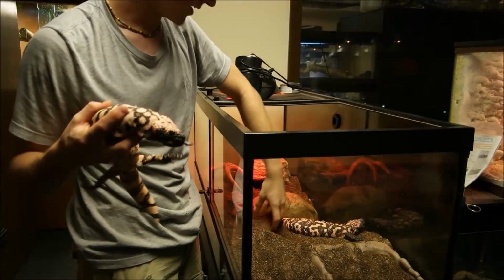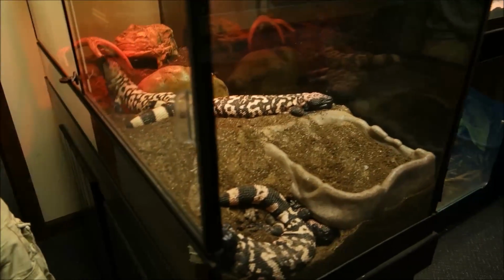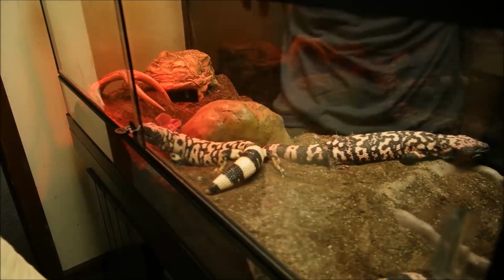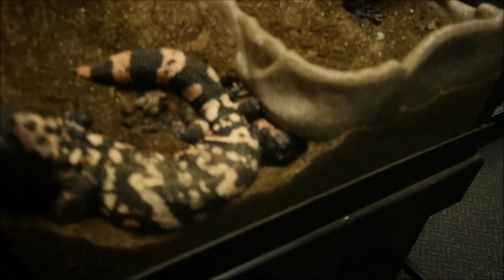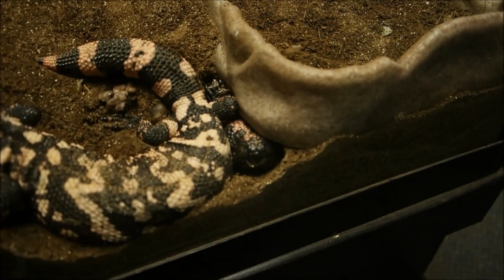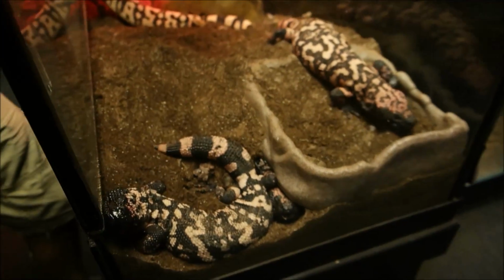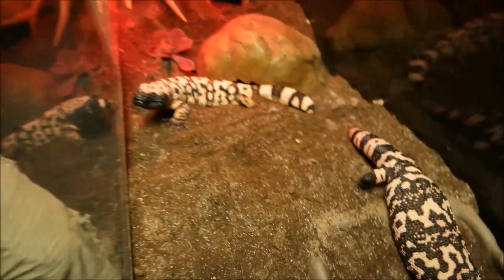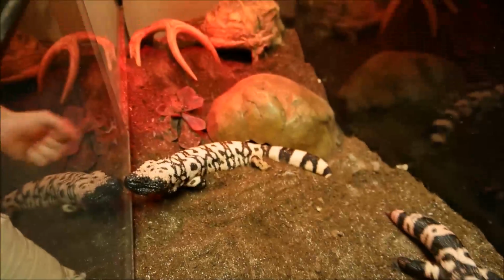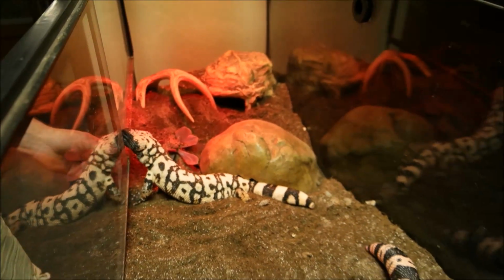I've got this really big tank right here with some really thick substrate, and I keep them all in a group right here, and they like to bury themselves. You can see one of them's completely under the water over there. And I do give them water, but being a desert species, it can actually be harmful to give them constant water, because they would never have access to constant standing water in the wild. If they do, they can overhydrate and they can get scale rot from laying in it.